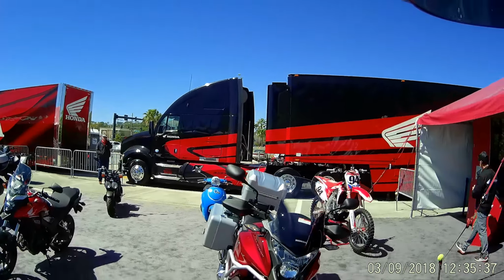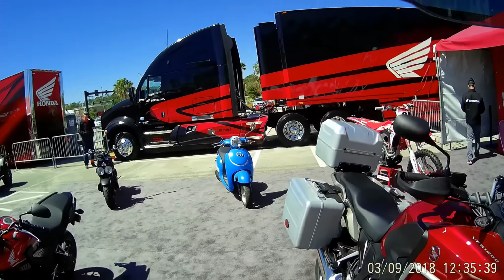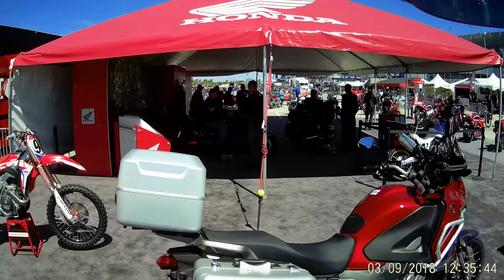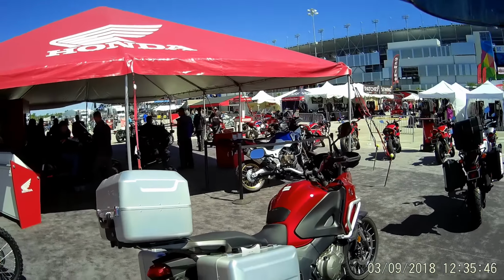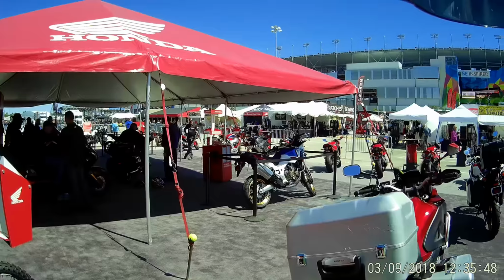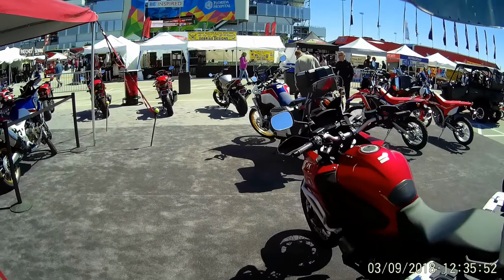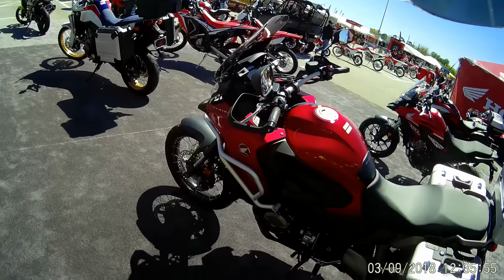That's my favorite Honda right there. VFR 1200. Single-sided swing arm. Check those brushed aluminum. Oh, somebody's put a hickey on that. Shaft drive.